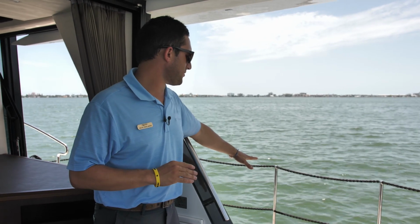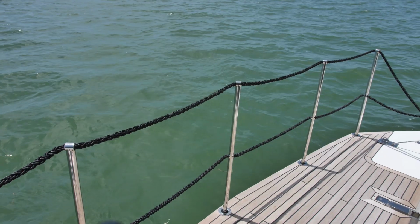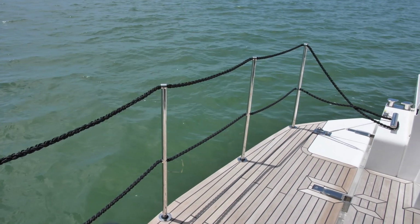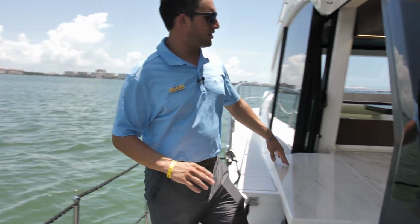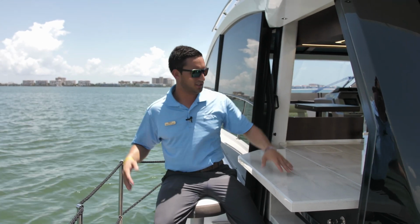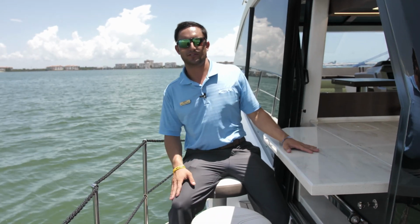Looking over here on the starboard side, you see that we have the fold down patio all deployed with the guardrail up. However, you're not just going to have that on one side. You go over here to the port side of the boat. You notice that Galeon did a spectacular job integrating this bar right here into the inside of the boat, with these bar stools that are nice and easy to deploy, and everybody can really enjoy themselves.